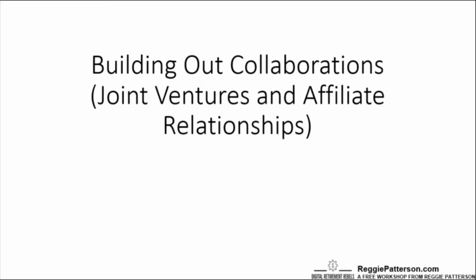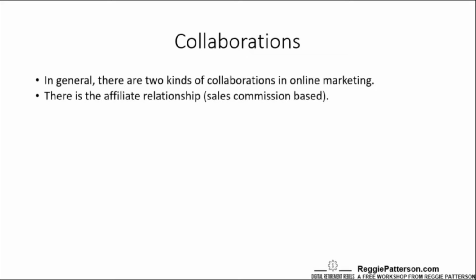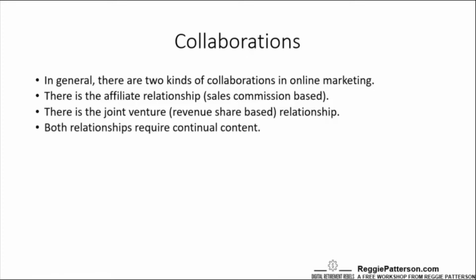And now the fourth part of the system is about collaborations. As I said, if you do these things right, you don't have to be great at all the other things, but this will cover a multitude of sins. There are two kinds of collaborations in online marketing. One is the affiliate relationship. It's based on sales commission. The other one is joint venture, where you're sharing revenue, and you can do either or you can do both.